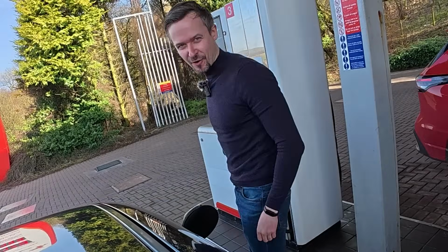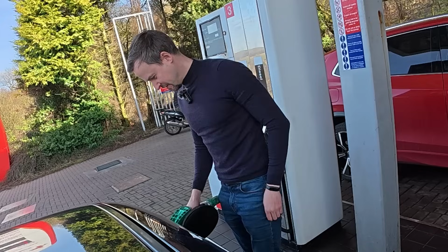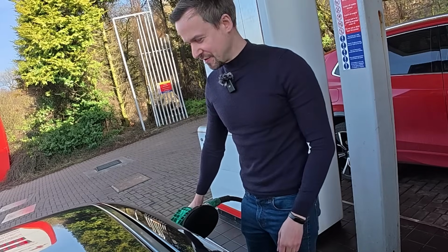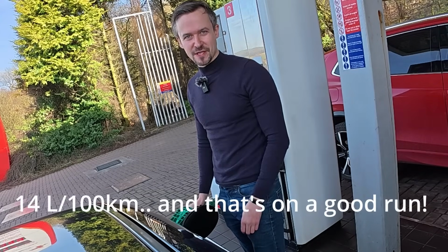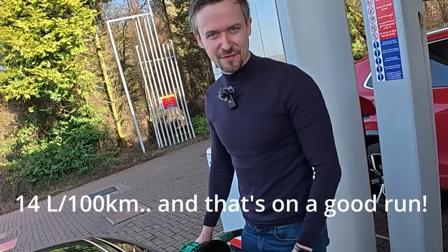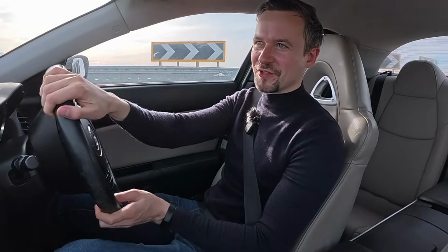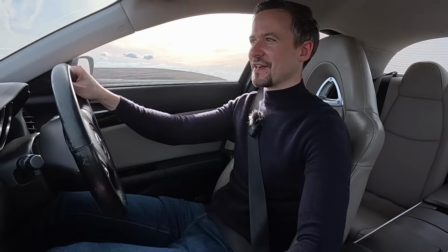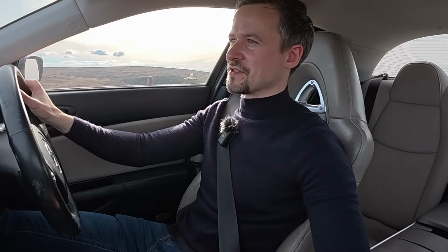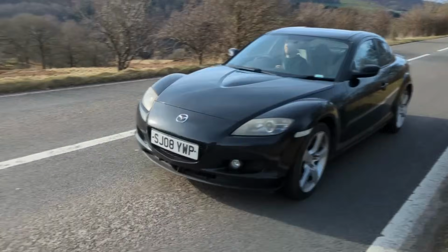We're now in the RX-8's natural home, which is the petrol station, because if you're lucky, you're going to average 20 mpg with this car. It's obviously not an efficient vehicle. In addition to the fuel costs, in the UK, this car is very expensive to tax. It's the top tax bracket, so you're talking £700 plus a year to tax it. If you get an earlier car, pre-2006, you can get away with £400 a year, but it's by no means cheap.